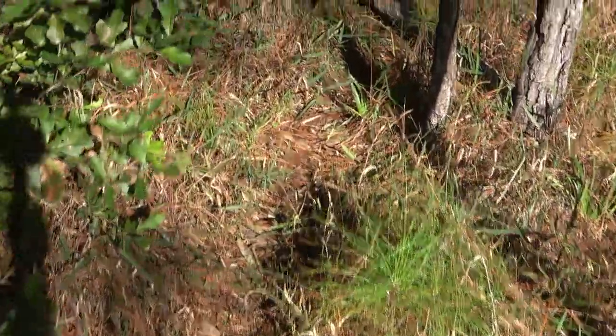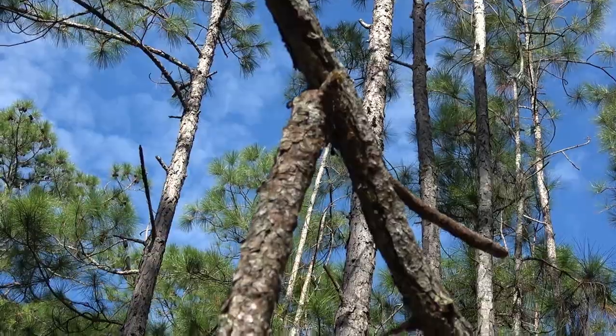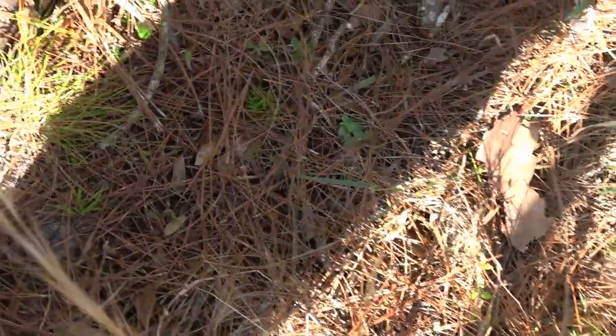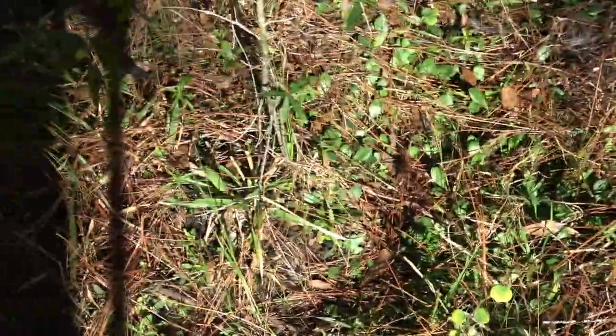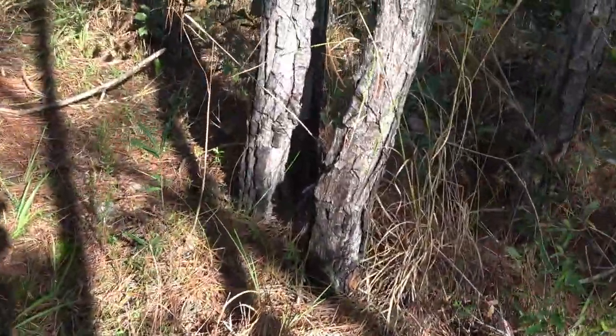I'm going to go in a few more feet, just to see if there's anything unique. Any reason why other than it's just a regular game trail. You can see more push down marks here. Mosquitoes are out big time today.